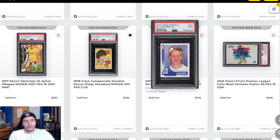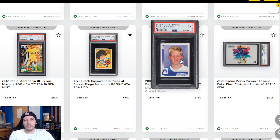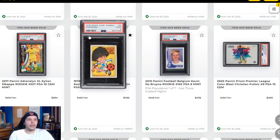I'm hoping that this isn't, I guess it's kind of recently graded, but it's not too recent, and it's pop 1 of 7, so there's probably nothing wrong with this. Makes you wonder, though. That's just kind of where we are with stickers, where if I see some big stickers come up one after another, although to be honest, Kevin De Bruyne, while it is a nice sticker, I don't know if that's necessarily worth faking a ton of.